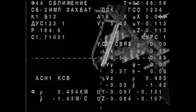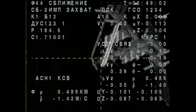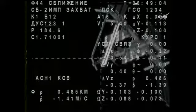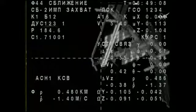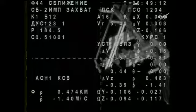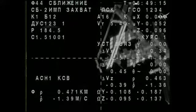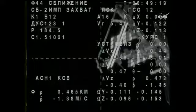The Soyuz MS-01 spacecraft and the International Space Station just 490 meters apart, flying in tandem over the Coral Sea just off the northeast coast of Australia. Altitude 254 statute miles. The Soyuz systems are dead on right now. Everything in good shape for the start of the fly-around that is imminent.